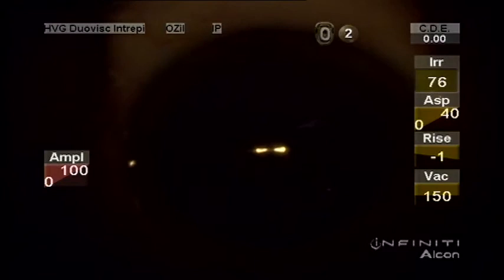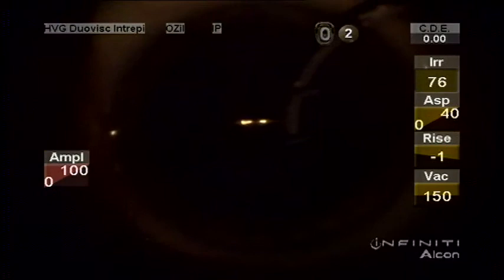Patient's pupil will probably appear red. That's a condition called red reflex. That's our camera light reflected off the blood vessels in the back of the eye.